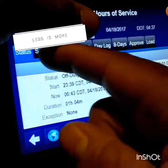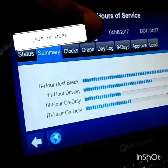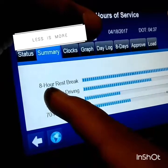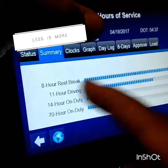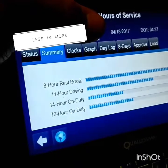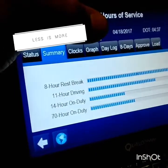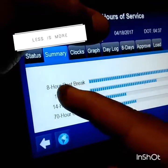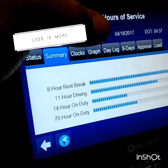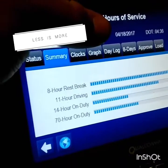You have your 8-hour rest break, which means that you can work up to 8 hours, but before your 8 hours are up, you must stop and take a rest break for at least 30 minutes. The minimum is 30 minutes.